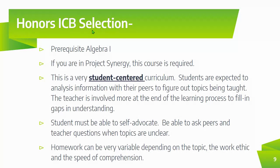To enroll in ICB1, Algebra 1 is a requirement, and it is a prerequisite to have completed that. If you are in Project Synergy, this course is required, but you do not have to be in Project Synergy to be in ICB. I teach the ICB course, and one of my sections has the Project Synergy kids, and 2 of my sections do not have the Synergy kids in it.